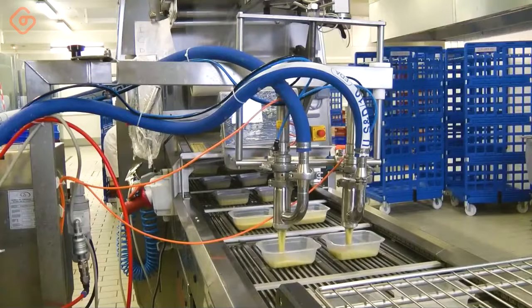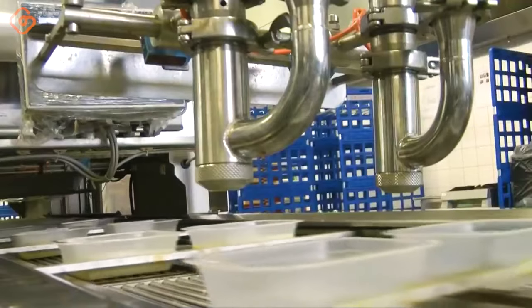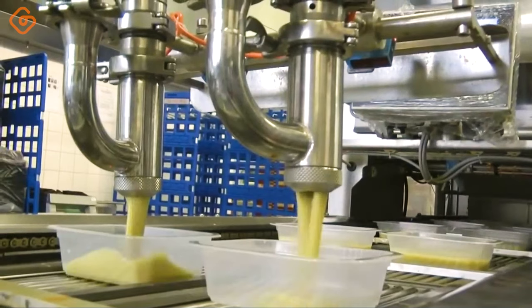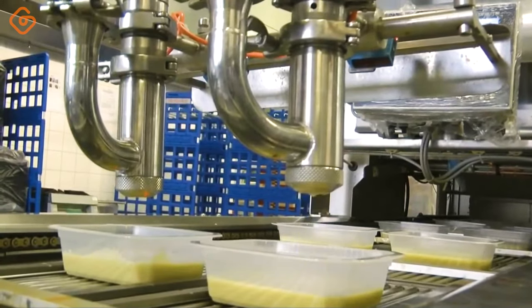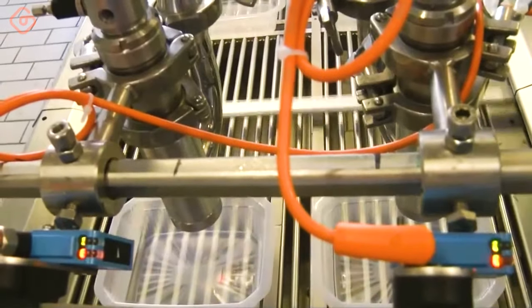The standard dosing system is seamlessly integrated with the filling machine, ensuring high accuracy and efficiency in the product filling process. This system uses advanced sensors to accurately measure the amount of product being filled.